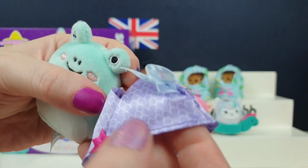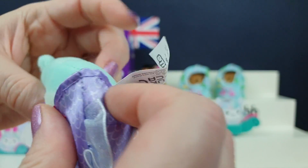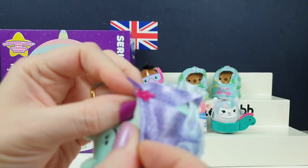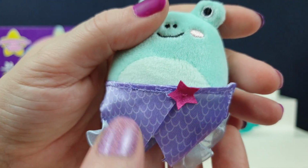Right, so what's the outfit? Oh, it's like a little mermaid. She's a little mermaid. Is it this way around? I'm not sure what way around your outfit goes. I took it off too quickly. Oh, the star goes at the front. So yeah, it goes like that.